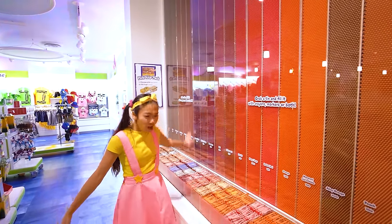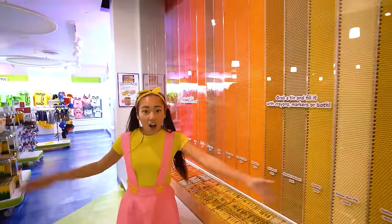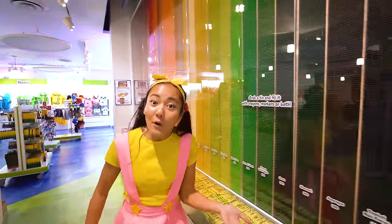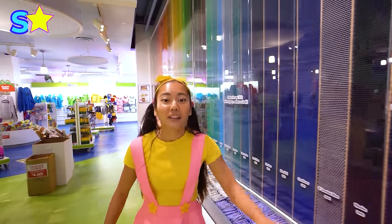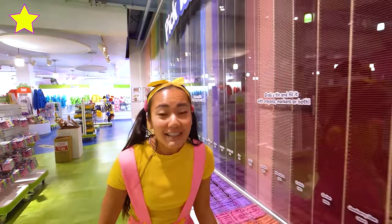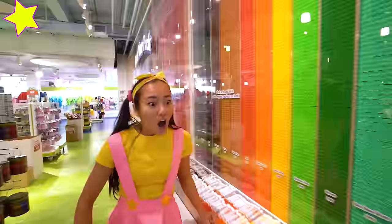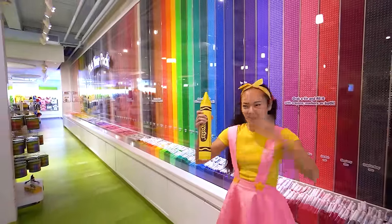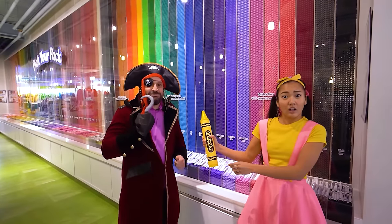Crayons! There's hundreds and thousands and millions of crayons here in all sorts of different colors. I have so many favorite colors. What's yours? I love sky blue, I love plum, I love yellow, and, oh, what's that? I see something really cool over there. This crayon is huge and golden. I want this one. Not so fast, Ellie Sparkles.